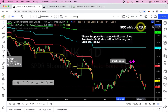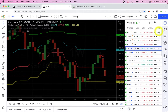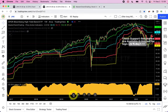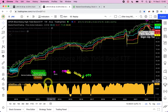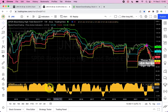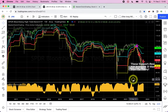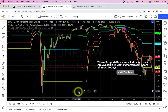Okay, now we're looking at the junk debt, high yield bonds. As always, I wanted to show you why I keep talking about junk debt: it's because of the high degree of correlation between the S&P 500 and high yield bonds. This is high yield bonds, and on the bottom part is the correlation to the S&P 500. Notice that correlation is very high. That means we can think of high yield bonds as an extension of the stock market.